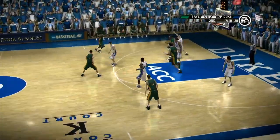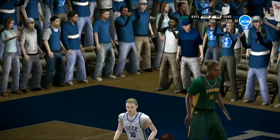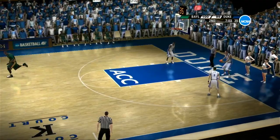Work the perimeter. Spacing's so important. Get 15 to 17 feet apart. Goes up for two. Great play to take that to the basket.